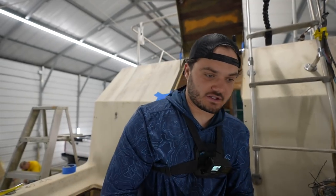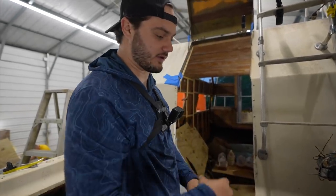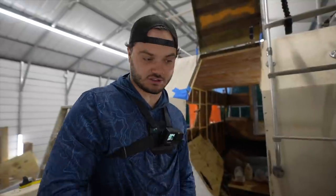Now, I know this is the first day that something big's happening, but this is not the first day that I've been working on the Itty Bitty. I've actually been here 2 days before doing some prep work, getting fiberglass ready, and actually removing this transom. I'm gonna go ahead and roll those clips now.